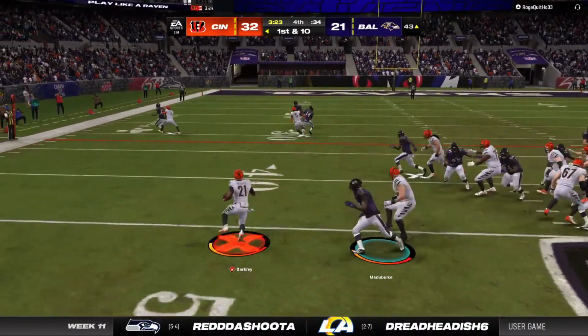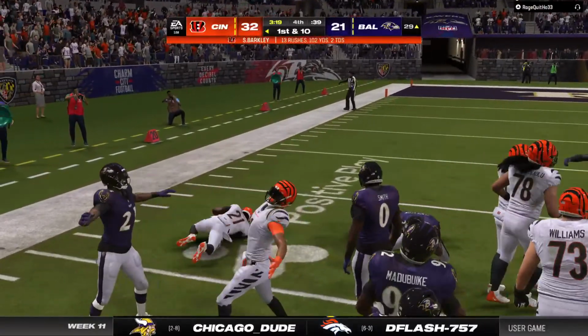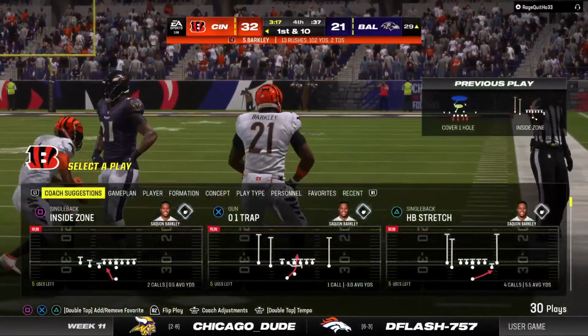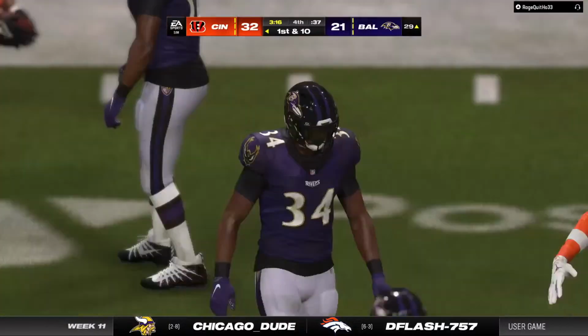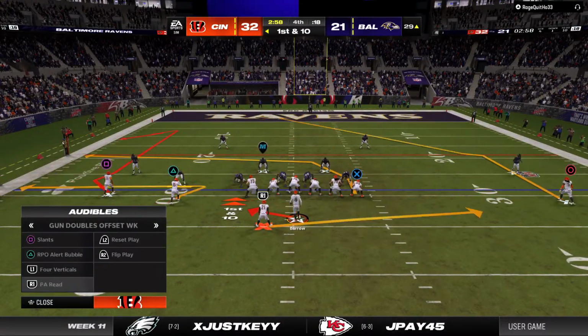Up the middle with Barkley. And a good push up front, and he's able to navigate his way down inside the 30. 102 yards on the ground for him now as he has gotten better, really, as the night's gone on.